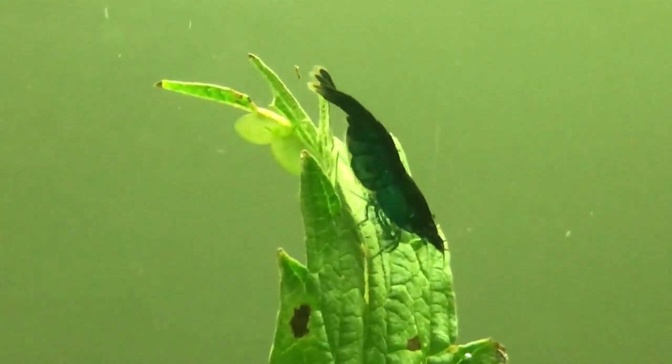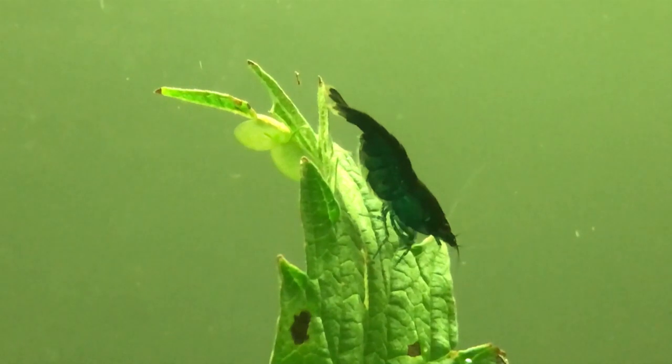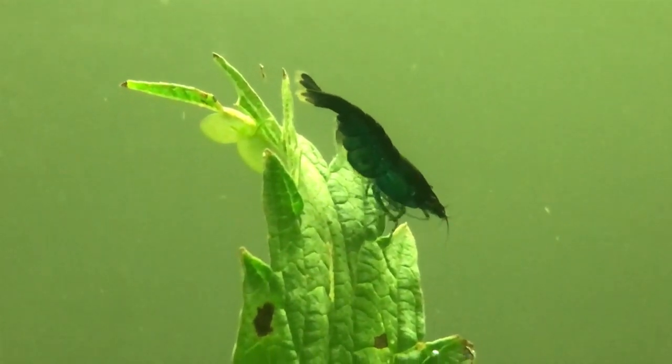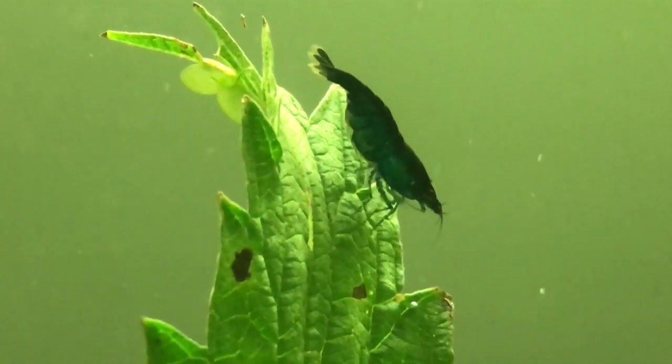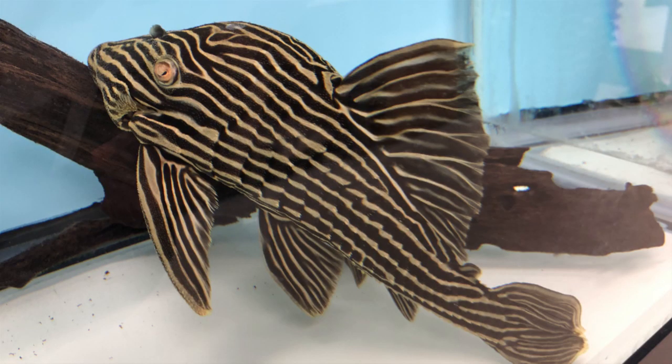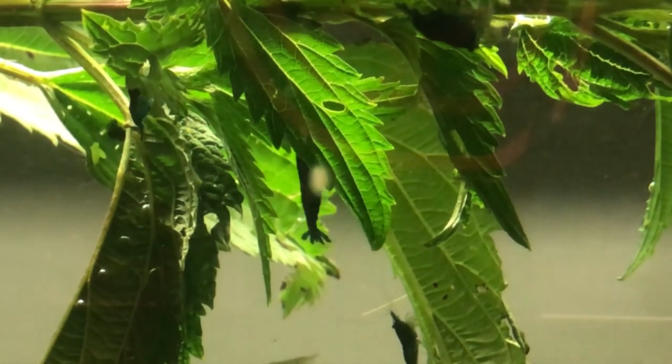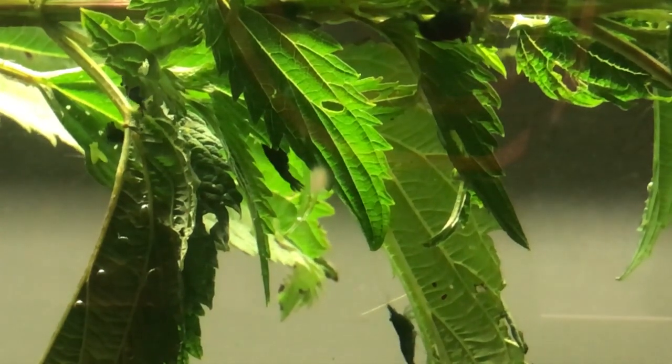Now, if you are a bit more adventurous, instead of just using it for shrimp, Plecostomus of the family Loricariidae, particularly the ones that are wood eaters or xylophages, need cellulose. So after I've harvested these plants at the end of the season and taken all the leaves off, I use the stems of these plants for some of my different plecos.